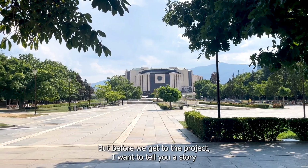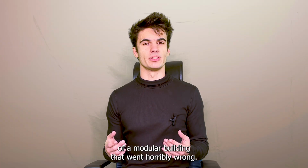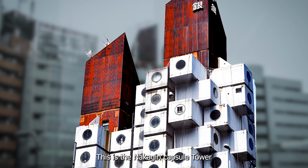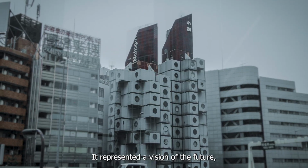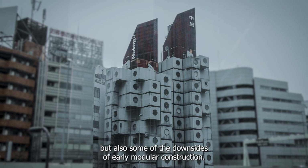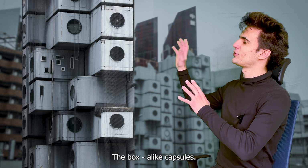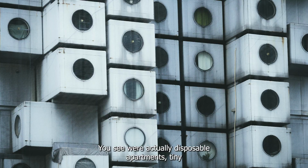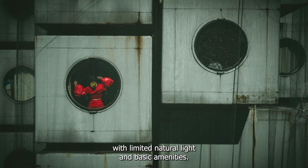But before we get to the project, I want to tell you a story of a modular building that went horribly wrong. This is the Nakagin Capsule Tower in Tokyo, built in the 70s. It represented a vision of the future, but also some of the downsides of early modular construction. The box-like capsules you see were actually disposable apartments, tiny with limited natural light and basic amenities.